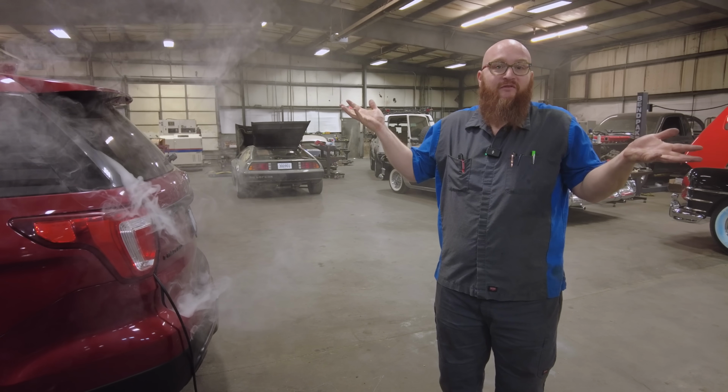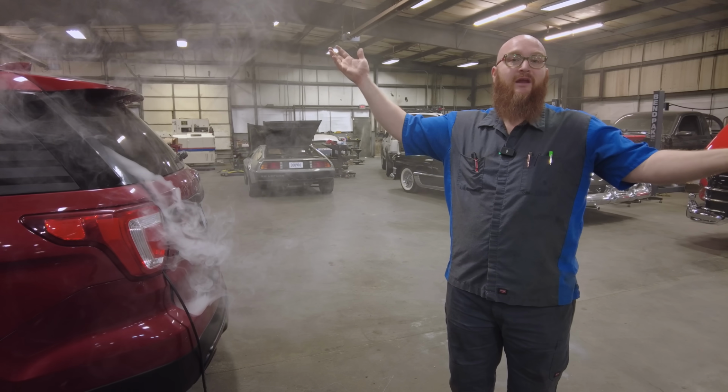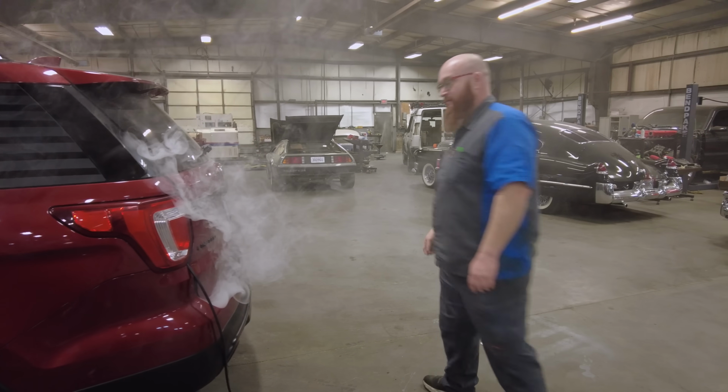Why couldn't the other shops find that? You just look it up on Dynafix, you run the test, you look it up, we found the data. In 10 minutes I figured out what was wrong. Let's take one last look inside the cabin and see how bad it is.